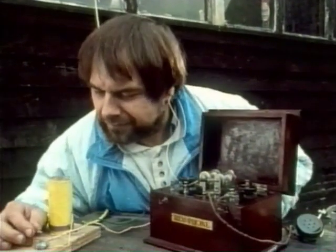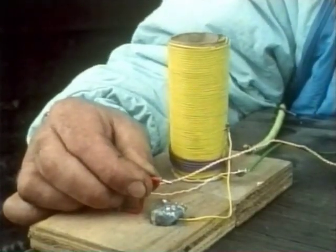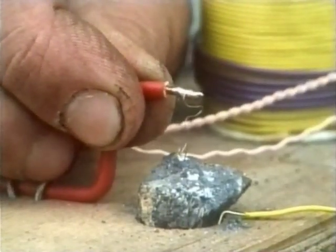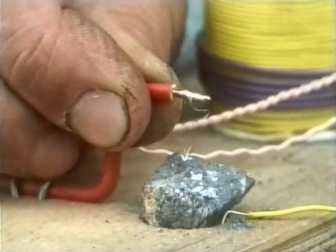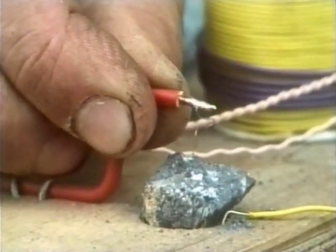It's easier to see how they worked on this homemade version. Instead of a coherer, it has a lump of crystal and a fine wire called the cat's whisker. Electricity will only flow one way through the contact between the wire and the crystal, and this has the effect of separating out the sound from the radio waves.